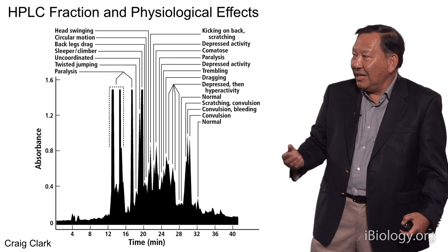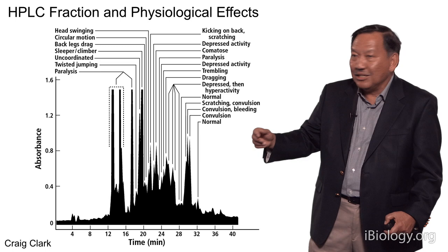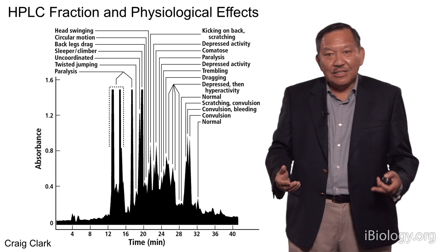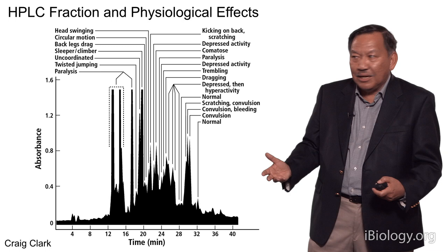If they were over 3 weeks of age, then instead of going to sleep, they would climb the sides of their cages and run from corner to corner. And then other peptides made mice drag their back legs, or run around in circles, or swing their heads back and forth, or kick on their back and scratch, or tremble, or convulse. The remarkable thing was all this was found in one venom. That tells us that the venoms of these snails are extremely complex, with lots and lots of bioactive things. And we've been trying to figure this out ever since.